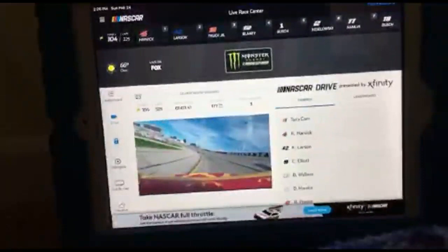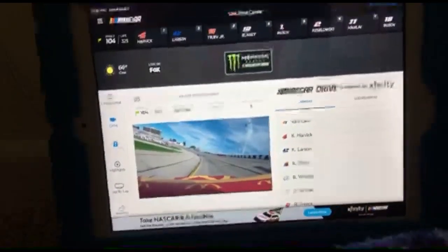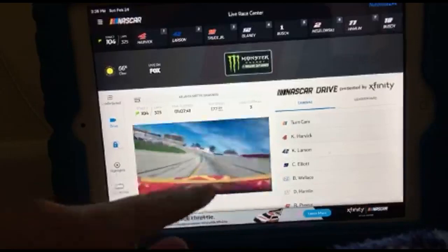Brett McMillan. We talked about Joey Logano's issues getting blocked in on pit road by Alex Bowman. Let's watch, because what's happening is Martin Truex Jr. is coming in first.